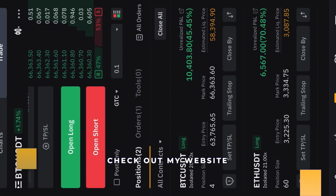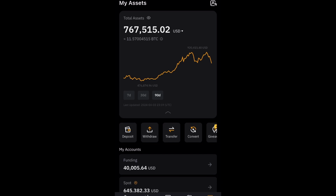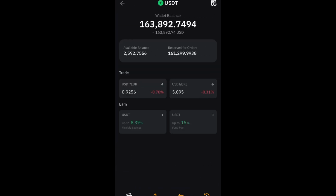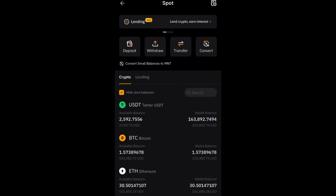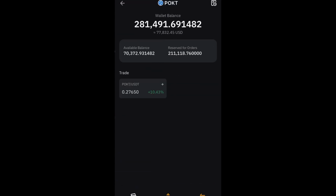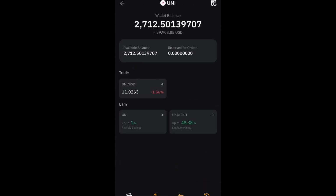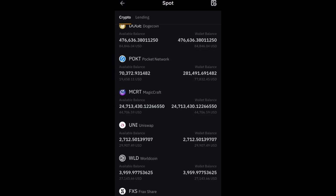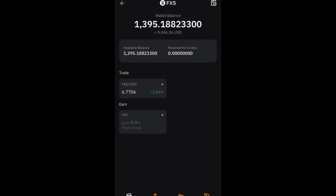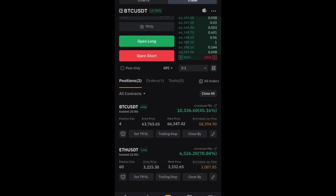So I've got 10,000 profit on my Bitcoin trade, 6,000 profit on my Ethereum trade. This account is 767,000. In here I'm holding Bitcoin, 160,000 USD. I've got more USD. Bitcoin 104,000. Ethereum 100,000, up 2%. Doge 84,000, up 1%. Pocket 77,000, up 10%. Yesterday Pocket pumped. MCRT up 1%. Uniswap minus 1%. World up 3%. Uniswap already had the pump. World didn't have so much of a pump yet, which is quite interesting. So that's my update on the market.